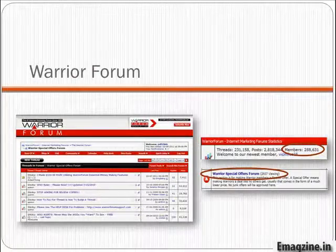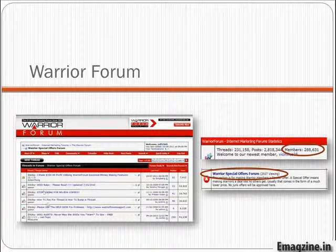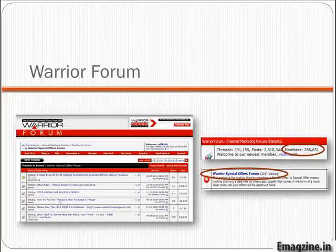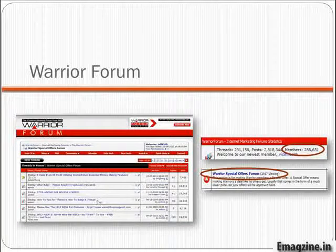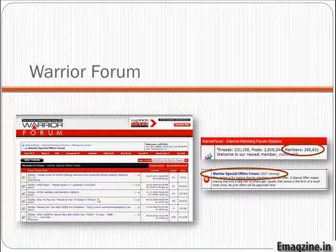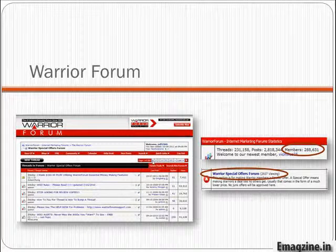Basically, here it is. You're going to be looking for this section, the Warrior Special Offer. You're going to go through here and read all the rules that they have. They'll show you the rules to read, how to pay for the threads and to bump your thread, because after a while it gets back to page 2, 3. After it gets past page 2, you can bump it back to the first page.